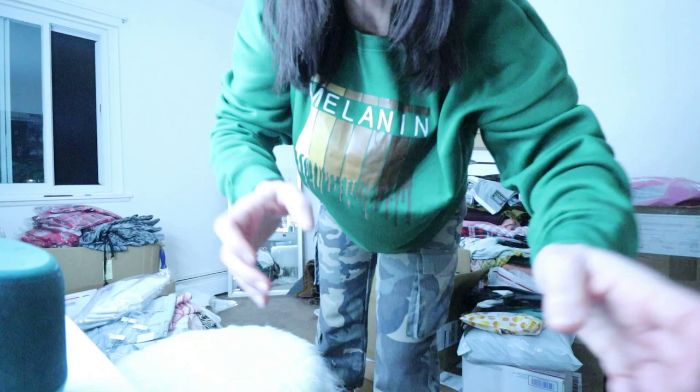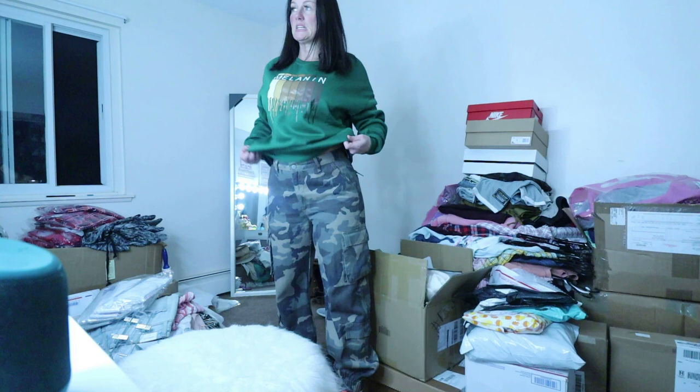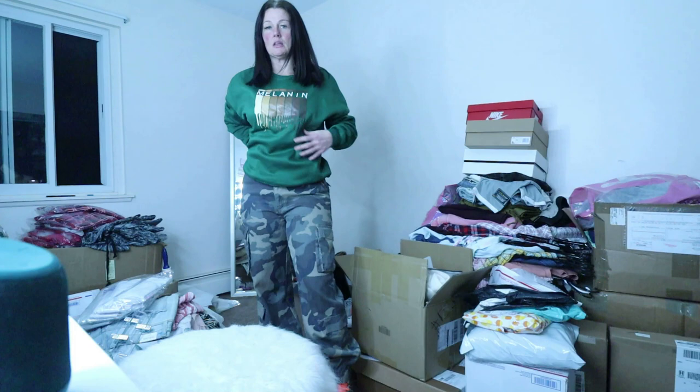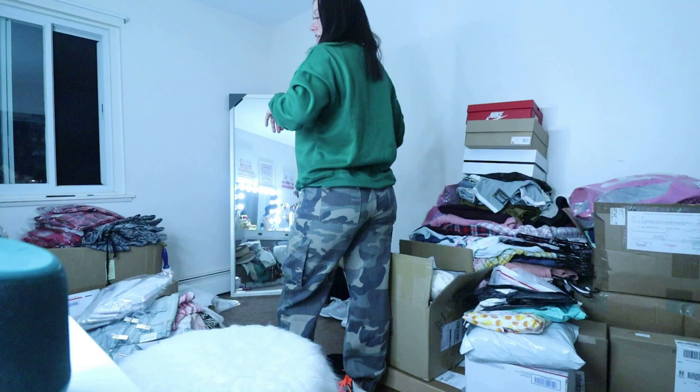Okay. All right, you guys can see me better. So this is really big. I got this in a size medium, and it's really big. So this is how it's fitting. It says melanin. It's that melanin sweatshirt. So I would have wanted this to fit like this. A little bit big, but not that big. I would have wanted it to fit like this, but certainly not like this. This is really big.